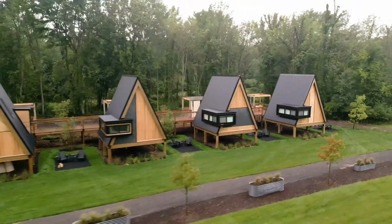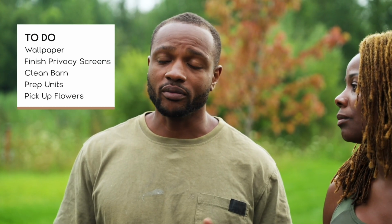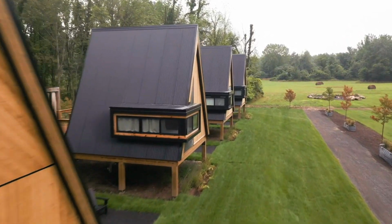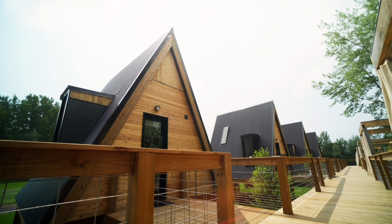So we're finally done. We have completed all 5 units, the interior and exterior. One of the main things we wanted to do is make the whole space beautiful and just everything cohesive. While at times I didn't know if we'd make our deadline, we certainly made it, and it's going to be exciting. So today we'll be doing some of the finishing touches.